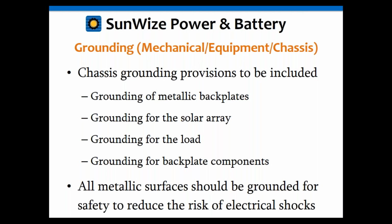And the reason for that is for safety purposes. It's to prevent any type of shock risk to somebody that comes in contact with these enclosures. You don't want a live wire to accidentally come in contact with the metal, and then somebody touches the metal and they get shocked. So it is required to have these things grounded for safety purposes, and again, that's the mechanical or chassis ground, as we call it.